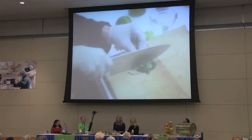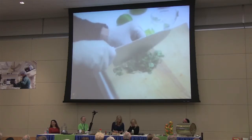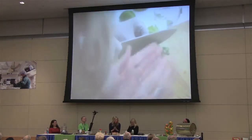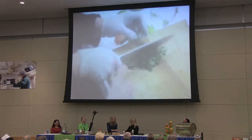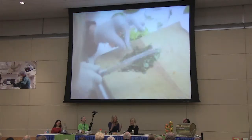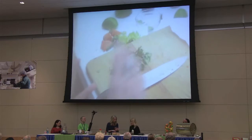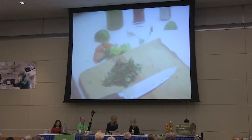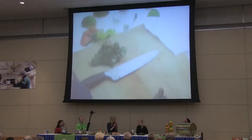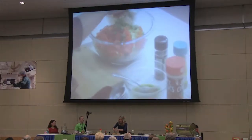Don't get your fingers. Oh, my goodness. Can we have a release form, please? That's perfect. Look at her. You see how much easier that is than when they're all over? And if they're all over, then you're kind of losing it, but if you keep it together. I'm glad I learned that trick today. Yes, thank you. Basil, cilantro, parsley, anything like that would be perfect. I do like basil. Thank you so much. Good job. All right, there's our cilantro going in.